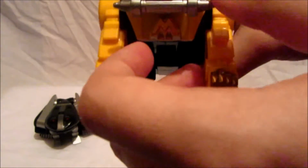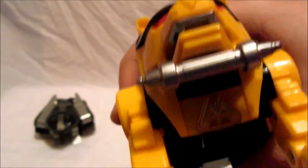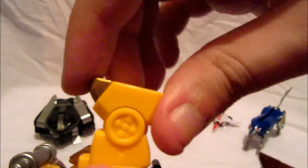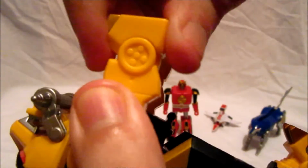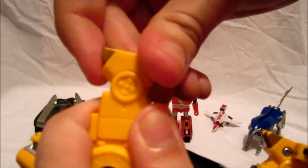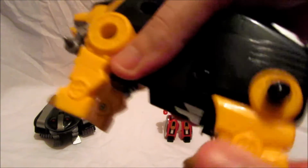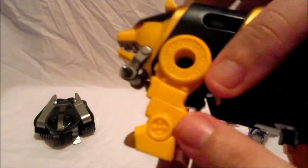So, yeah, awesome. So, it got the nice M symbol, just like as you see in the TV show. But that never really changed in the original toy. There's some nice movement in the paws, just a bit though, but not too much. It's all part of transformation purposes as well. But it's still cool though that there's some movement in the feet. The back legs obviously move out as part of transformation.